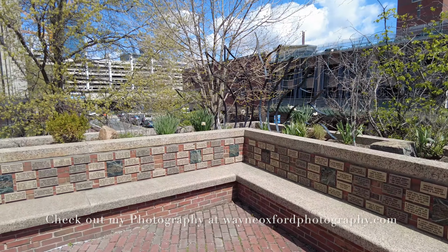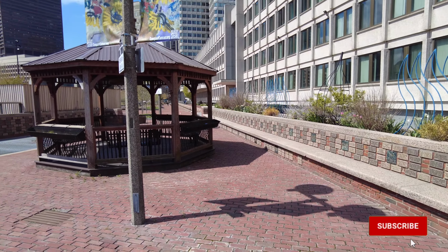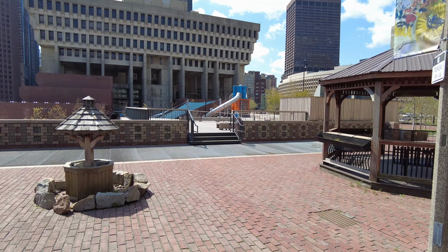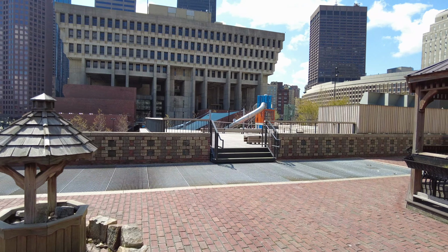Today is April 25th, 2023. It's about 50 degrees out. Maybe it's probably more like 55 degrees out now, and it's about 11:20 a.m. Today I'm going to be checking out part of the Boston City Hall renovation project.